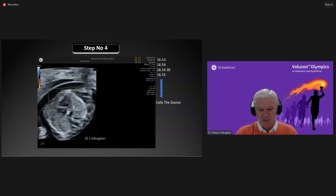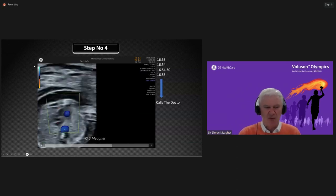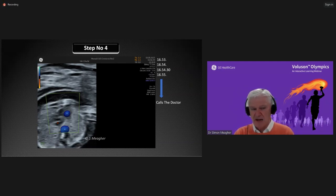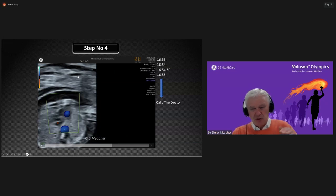And when she looked at color, she set the PRF at 23 centimeters a second. That's perfect, because the PRF should be between 20 to 30 centimeters a second for a first trimester cardiac examination. She chose color to start with. I'm absolutely fine with that in the first instance, but I'm going to talk to you about progressing from color to power to slow flow.